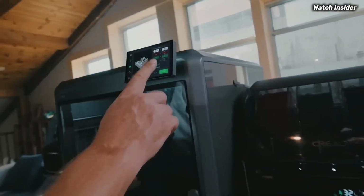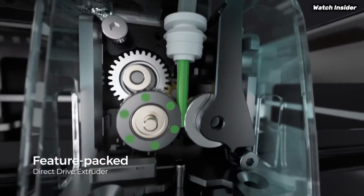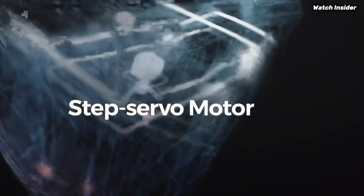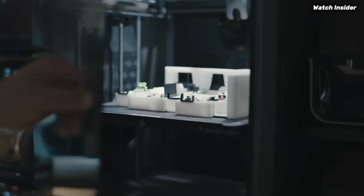This printer allows you to use a variety of filament types seamlessly, enabling you to create complex designs with ease. Whether you're printing in PLA, ABS, or even flexible filaments, the K2 Plus handles it all without compromising on quality. The ability to switch materials mid-print is a significant advantage, opening up new avenues for creativity and innovation.